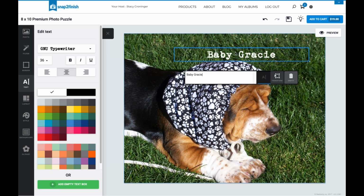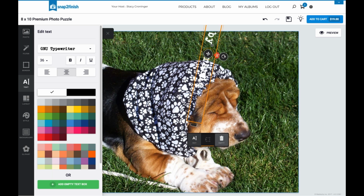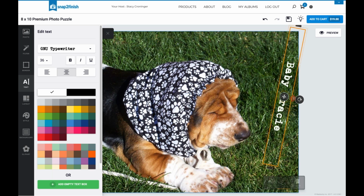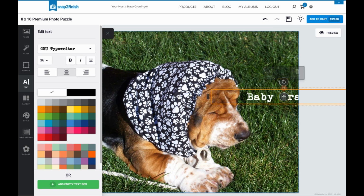If I want to move this to a different location, I click on Transform. That gives me this button here. I can also rotate this. So if I wanted to put it on the side here, and I'm not very good at that rotation thing, so I'm just clicking and dragging it, then I have baby Gracie there. Or I can put it back up here.